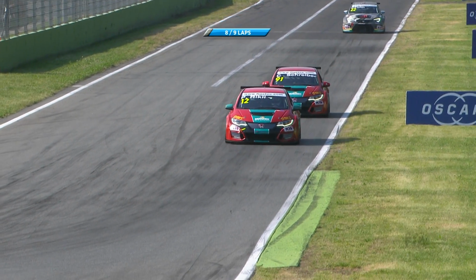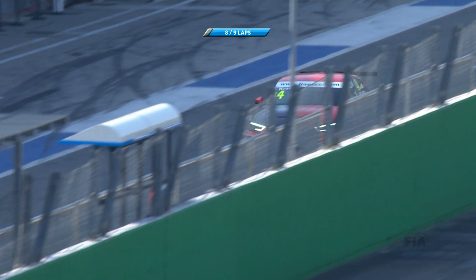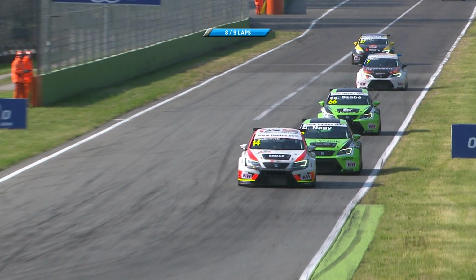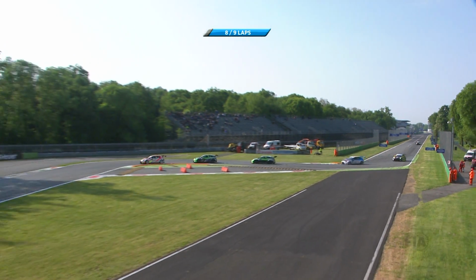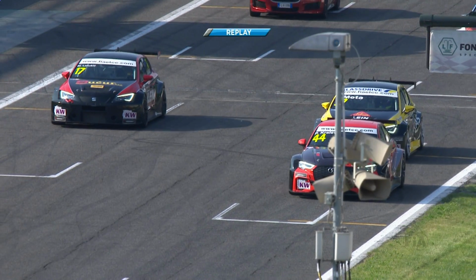And here is your battle for the lead. Lap 8 of 9, 2 more times round. Kralev serves his drive-through, and there may be penalties later as well. They better hurry up with those, because at the end of this, we're going to reset the grid for race 2, because it's affected by a reverse top 8 of race 1's finishing order, including penalties. Well, yes, there's a bit of sorting out to do.